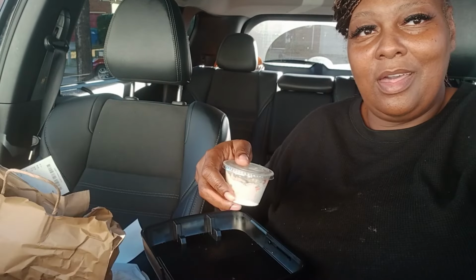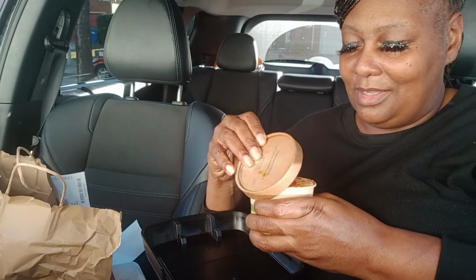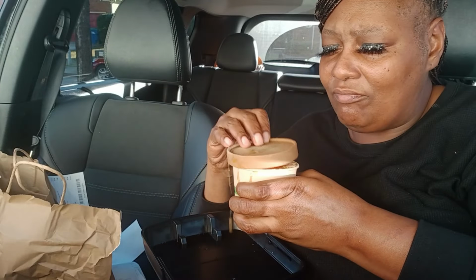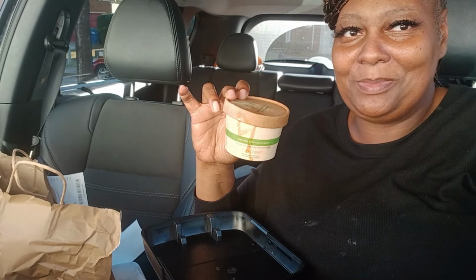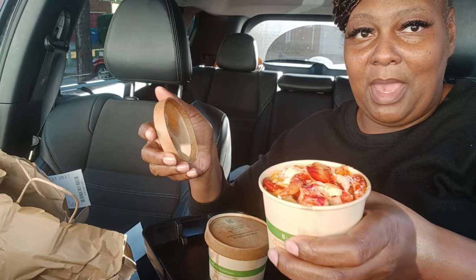Let's see. They gave us coleslaw. And this is the lobster macaroni cheese. I think it's going to be good, y'all. Hold on. We got some more. I think it comes with another lobster macaroni and cheese. This is real lobster, y'all. I paid $70 for this, and it took me 3 hours to get.